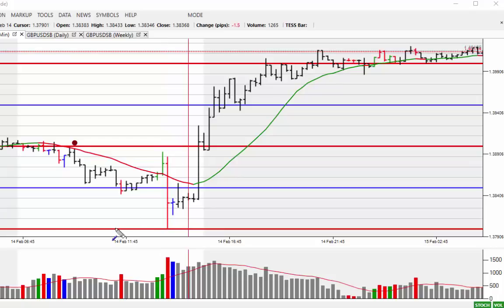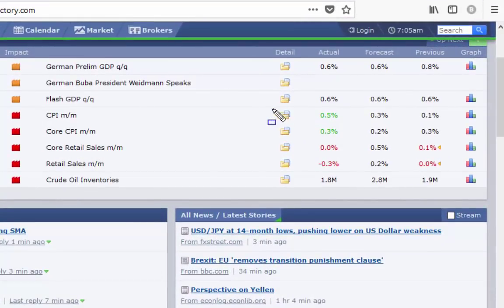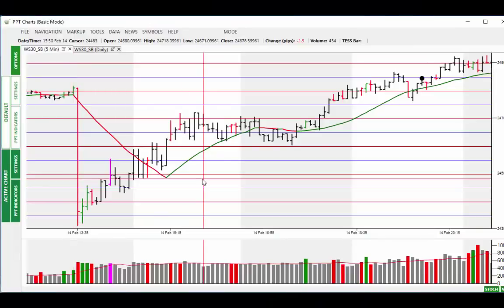And then we were hit with the US CPI figures. They came out far worse than expected. Incredible. Not that it's a big deal, but in percentage terms it is, because previously they were 0.1, forecast at 0.3, and came out at 0.5% there. So this sent the market into a bit of a tailspin.